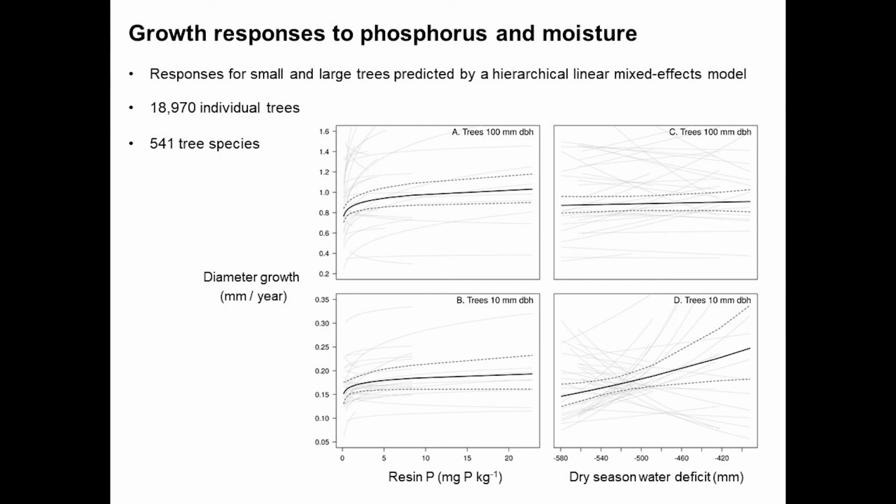And what I'm showing on the left-hand side is growth responses, diameter growth per year, in response to phosphorus, for large trees at the top and for small trees at the bottom. And on the right, I'm showing responses to moisture, again for large trees at the top and small trees at the bottom. So if you look at the top left panel, this is the response of large trees to phosphorus. The black line is the average species response, if you like. It's the accumulation of responses of these 500 species. The average response, you can think of it as the average species response to phosphorus. And the individual species responses are shown in faint grey. You may not be able to see those.